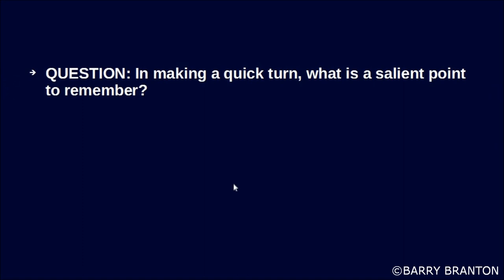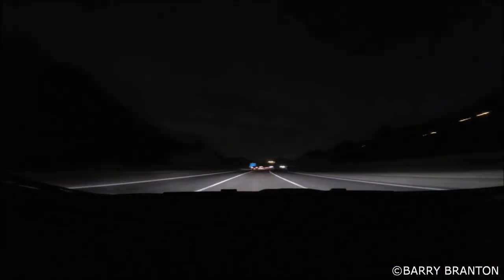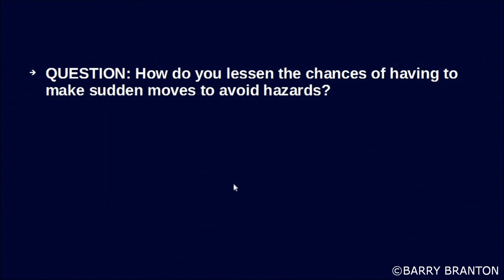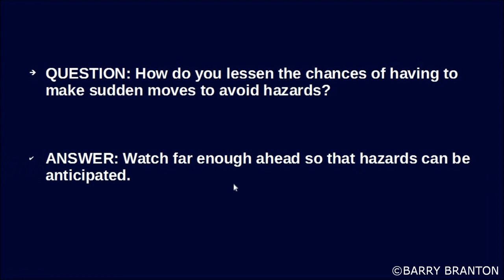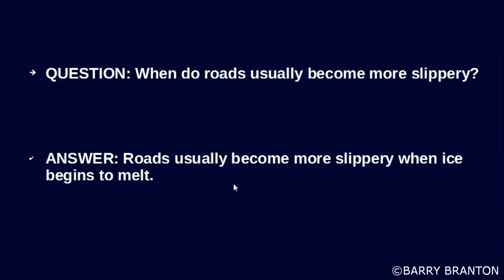In making a quick turn, what is a salient point to remember? Don't apply the brakes as you're turning. How do you lessen the chances of having to make sudden moves to avoid hazards? Watch far enough ahead so that hazards can be anticipated. When do roads usually become more slippery? Roads usually become more slippery when ice begins to melt.